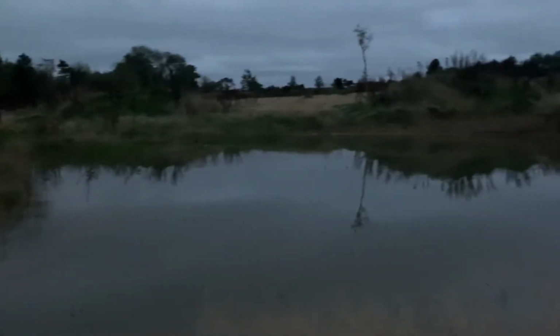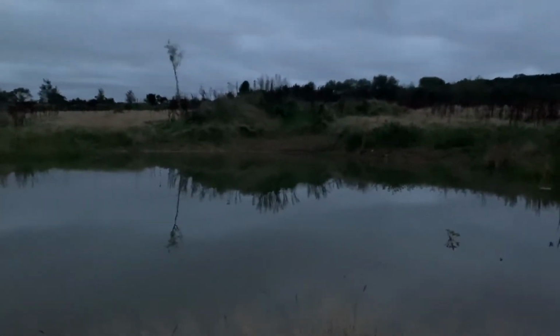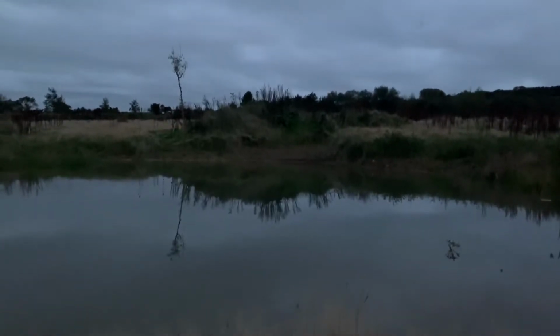I'm sitting at my pond waiting for the bats. Still haven't seen any. I was kind of hoping they'd be here this evening. They usually come out around now.